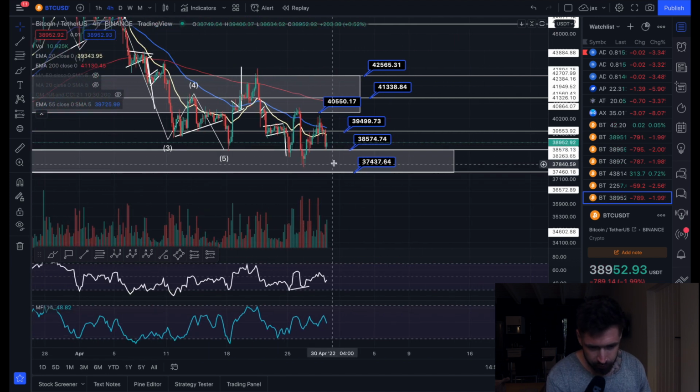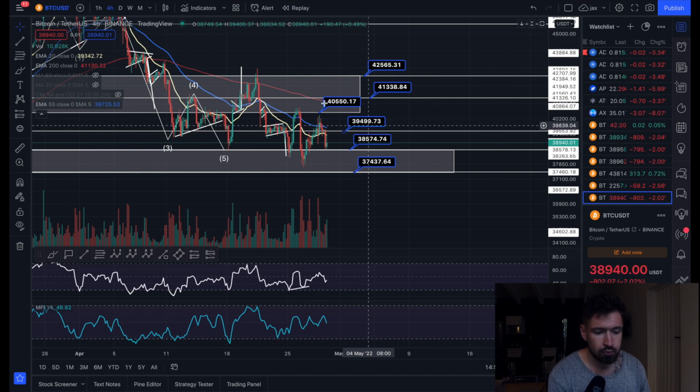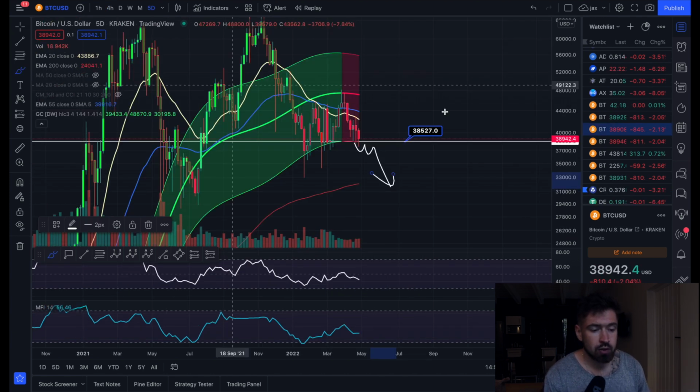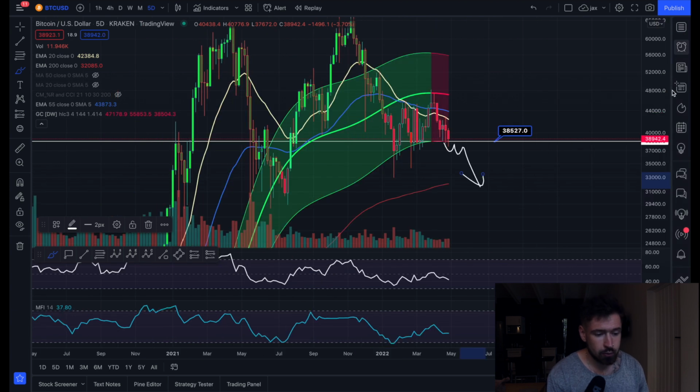And if we're able to create a little bit of an uptrend here, resistance to watch: 39.4, and then up here at about 40.5K, then we have 41.3 and 42.5K. Personally, I think it's really important to be watching the Gaussian channel right now.